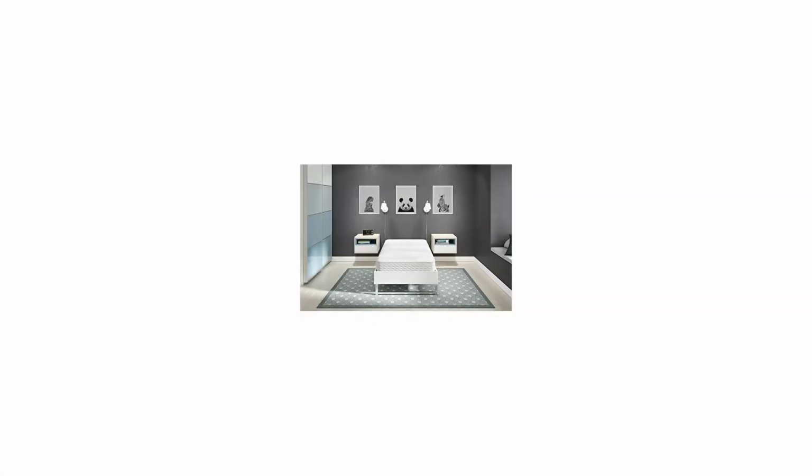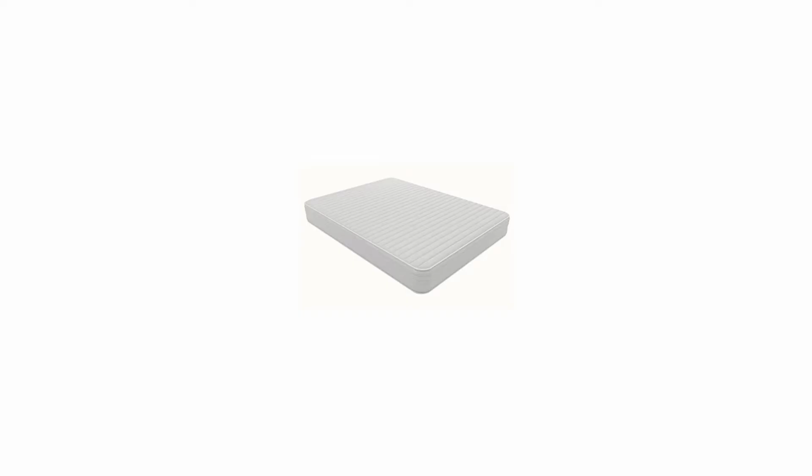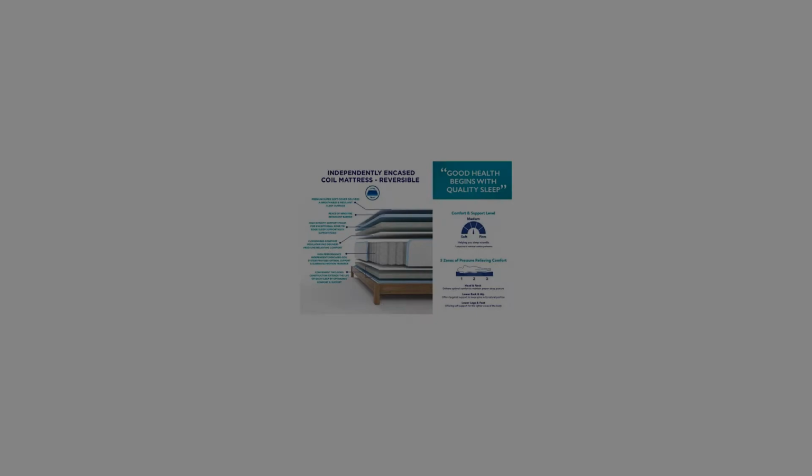The Contour 8-inch coil mattresses are made with independently encased coils that eliminate motion disturbance to ensure an uninterrupted night's sleep. A 1.6-inch layer of foam at the top and bottom of this quiet mattress enhances its comfort and quality. This Signature Sleep mattress meets Federal Flammability Standard 16 CFR 1633 and is shipped compressed, rolled, and vacuum sealed for your convenience, right to your doorstep.